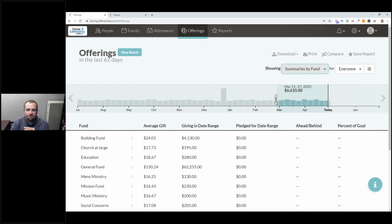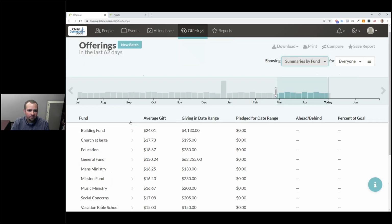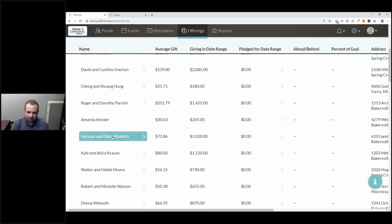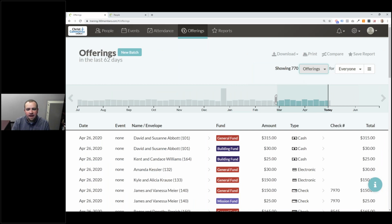This will take my funds that I've already listed out. We looked at that view. There's 12 of them that have gifts, and it'll list them out, but it'll list them for that time range in the last 62 days. Or I could do summaries by giver, and it'll look at all of the givers and list them out that way. We're going to stick with offerings for right now. We'll come back to that, but I wanted to highlight that for you just so you know what that was.